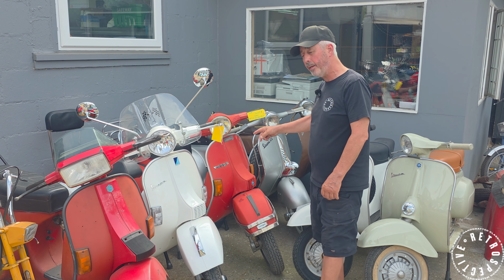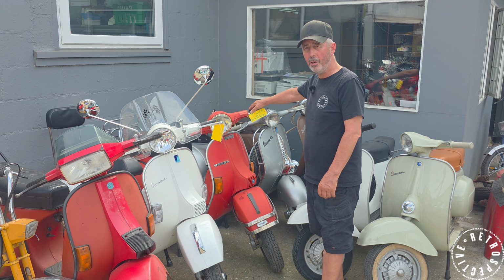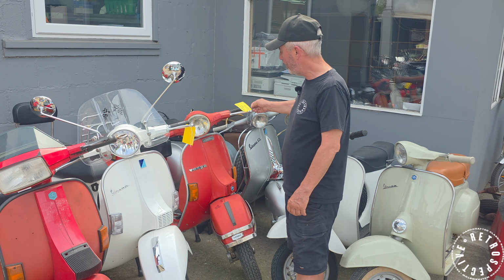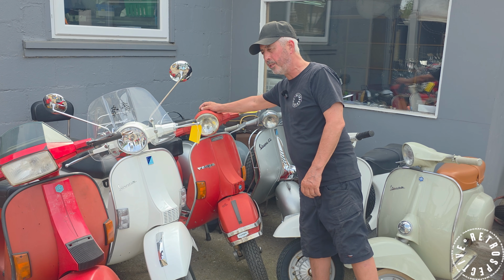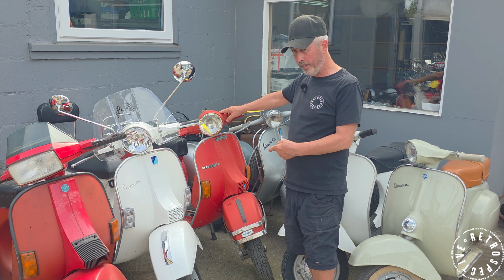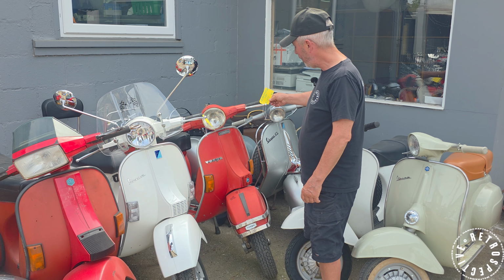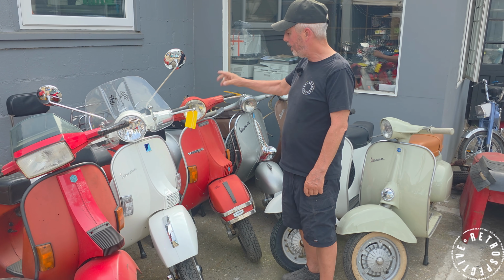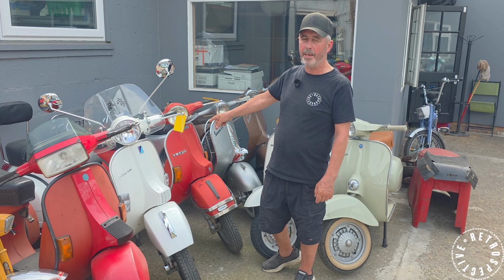I have, again, another PE, early PE from 1983, and key ignition on top, the early PX models, in original paint, nice bike. It is £2,995. That is from Germany. That needs registered though.